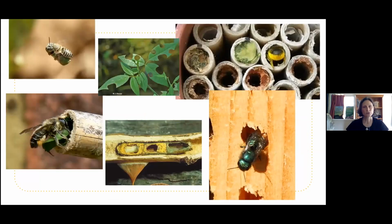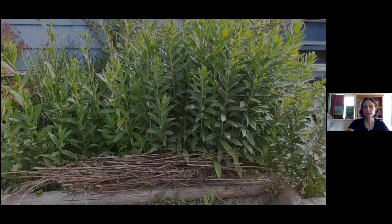Okay, the next group are the above ground tunnel nesters, and about 25–30% of our bees nest in these tunnels, either man-made or natural, so things like stems and reeds, and the man-made blocks as well. And we'll talk a bit about man-made bee homes for orchard mason bees and other native bees in the urban habitat webinar in this series.